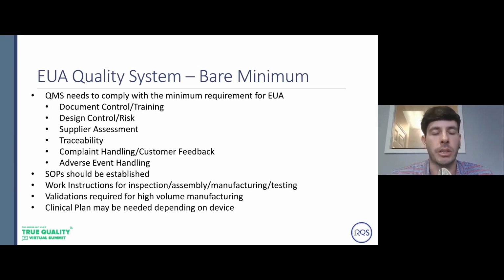In certain situations, if you're doing higher volume manufacturing, such as diagnostic kits, things like that, reagents, or supplies, swabs, vials, certain validations might be required as well. And then also if there is a need for a clinical trial for a lot of the diagnostics or the test kits, you might have to have a clinical plan or a usability plan. And it's also good to have that formally documented within your quality system.